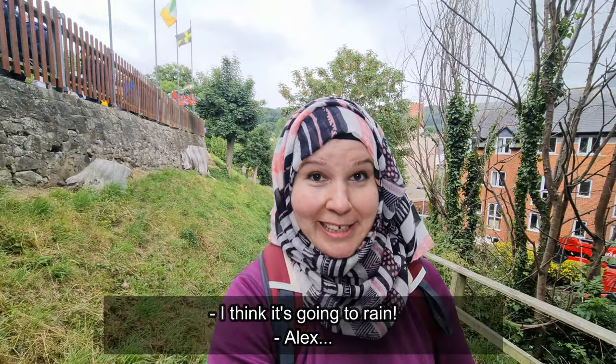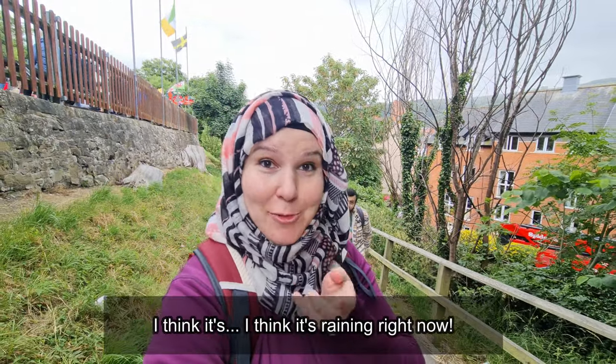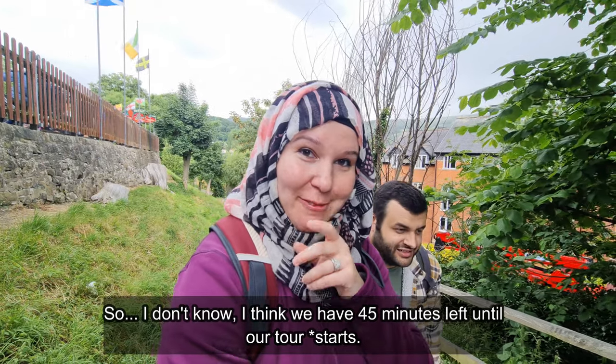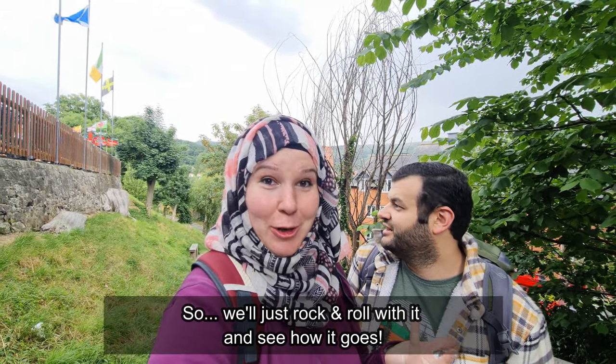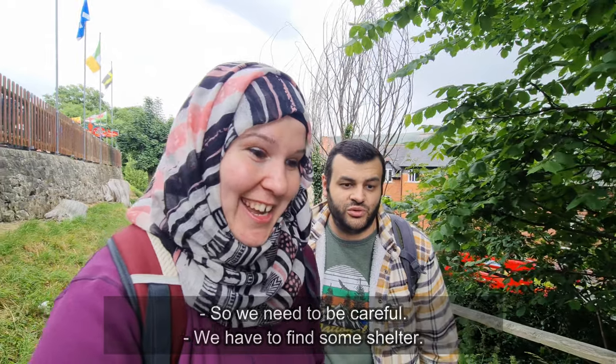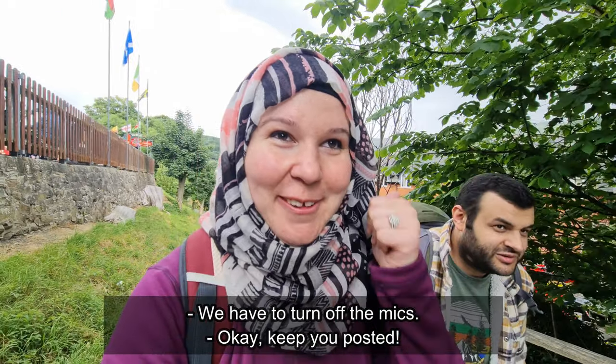I think it's gonna rain. I think it's raining right now. I think we have 45 minutes left to our tour, so we'll just rock and roll with it. See how it goes. It's raining. We'll keep you posted. So we need to be careful. We'll have to find some shelter. We have to turn off the mics and stuff. Okay, keep you posted.